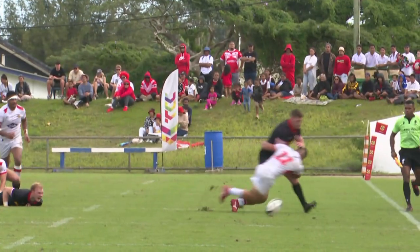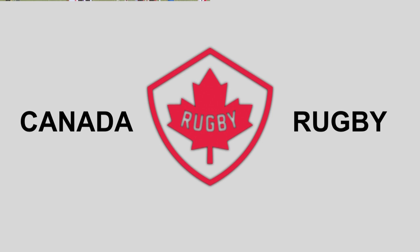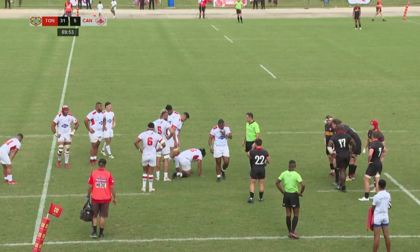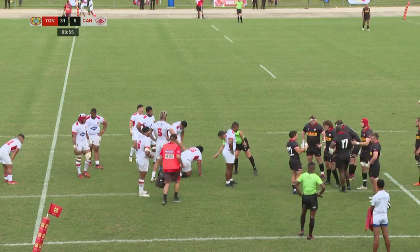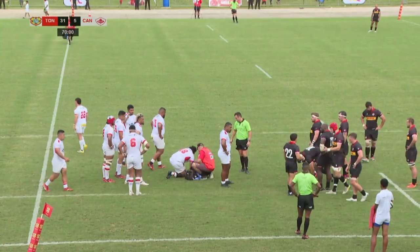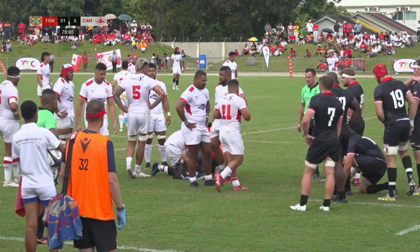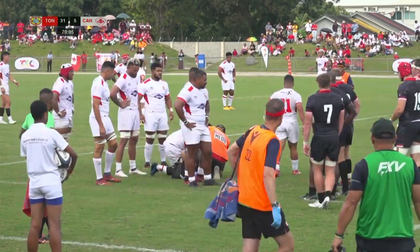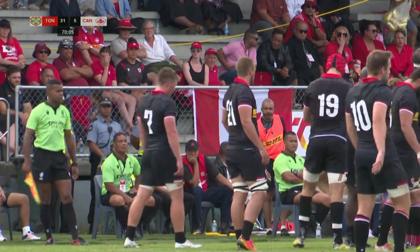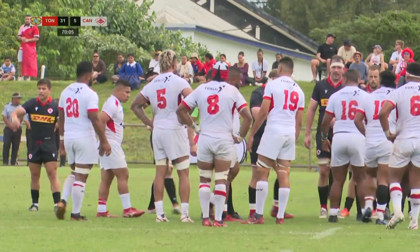Lost forward, guys. Scrum, guys. The Canada defense there has actually been solid. It's been good. Great leg drive by Solomon Funaki to get over the line, but they're starting to get some line speed up, and good defense forces a turnover, and that's exactly what happened. Olsen wasn't able to collect that ball cleanly. Then he also had John Ika hanging around his bootlaces as well, so a good effort for him to get back on defense. Certainly Canada are getting back in with their defense, which is good.